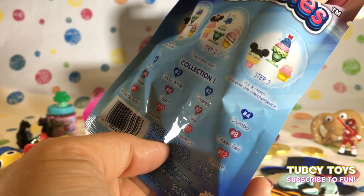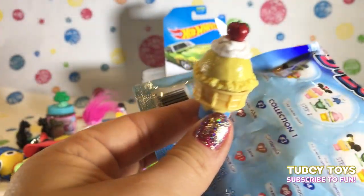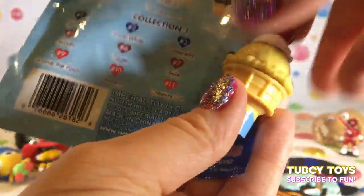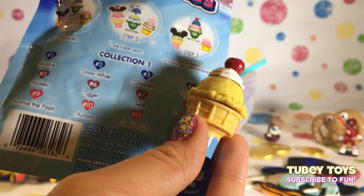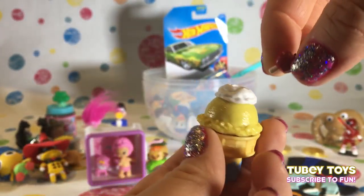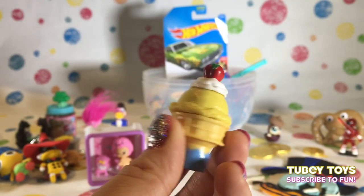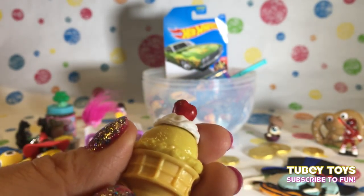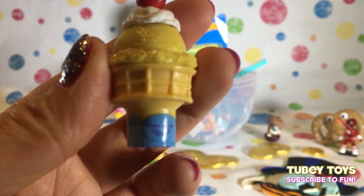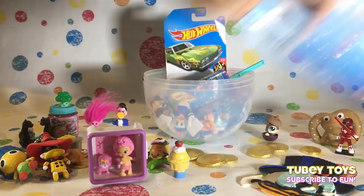I know, M2B wants Mickey Mouse. Oh, and we got Snow White. So super cool. You have Snow White. Yes, I have Snow White already. But these are so awesome. You can take the pieces apart and mix and match them. So if you had another one of these, you would take it apart and you could mix the ice cream with the cones. And it says Snow White right there on the cone. How cool is that? I love it.